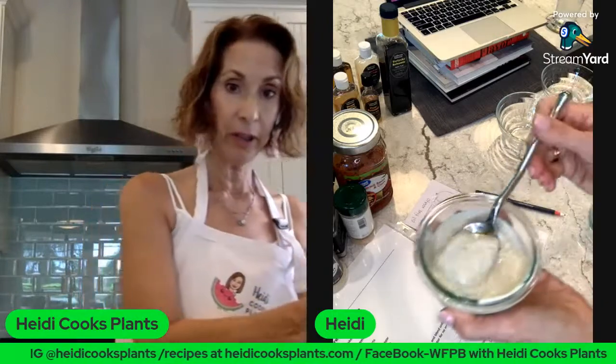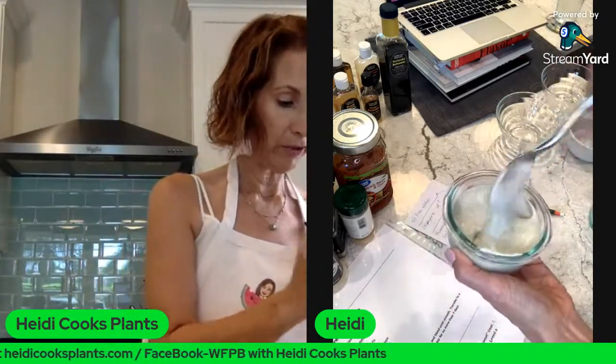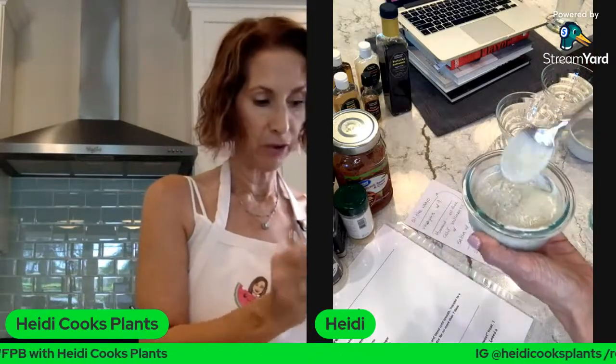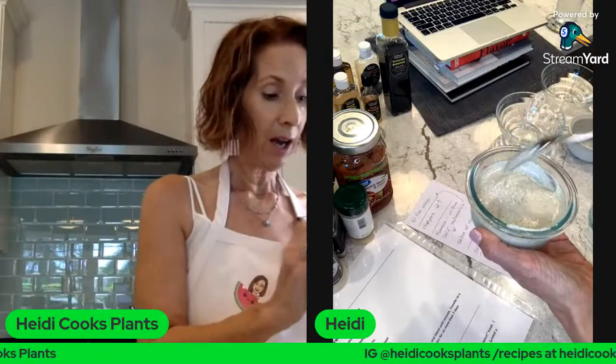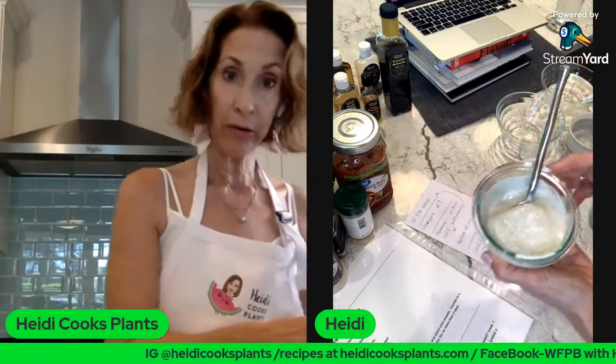You can see it's like a nice thick mayo. And that'll keep in your fridge for about a week, maybe 5 to 7 days. I usually use it up before then. So I used that to make my coleslaw.